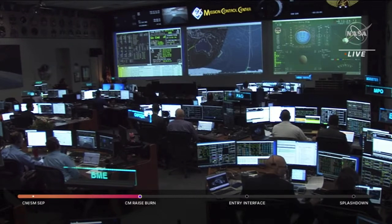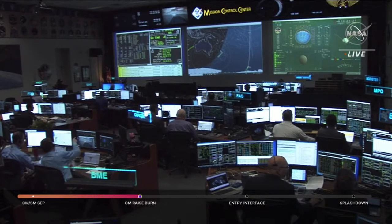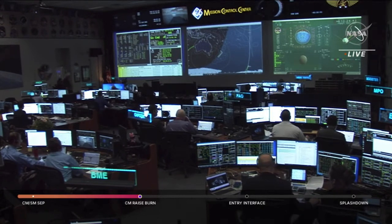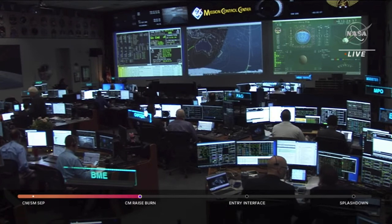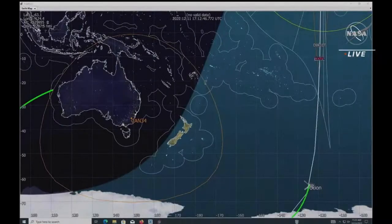Orion is approaching the northwest coast of Australia. 27.5 minutes until splashdown. We're just 8 minutes away from the point at which Orion will dip into the Earth's atmosphere and begin what basically is a hellish entry, where temperatures around the spacecraft will rise to about 5,000 degrees Fahrenheit. That's half as hot as the outer surface of the sun. And correction, Orion is actually traveling over the South Pacific at the moment, moving from south to north. Just 7.5 minutes until entry interface.